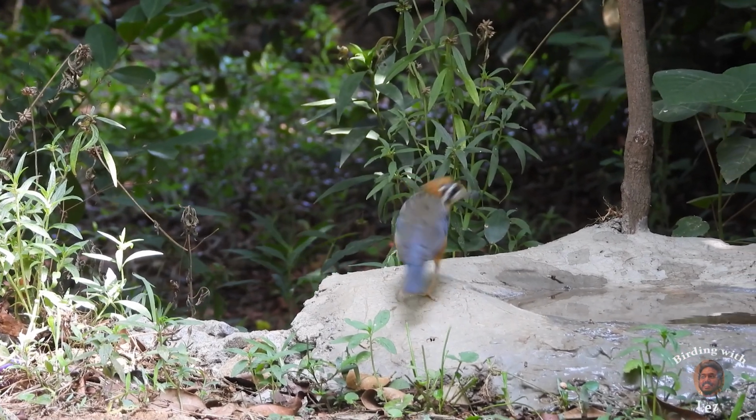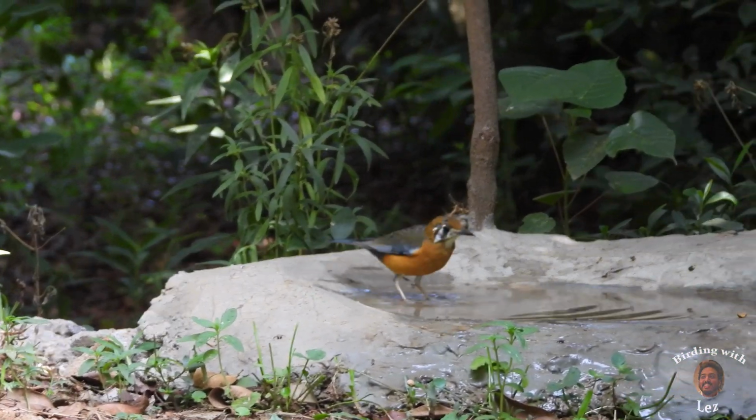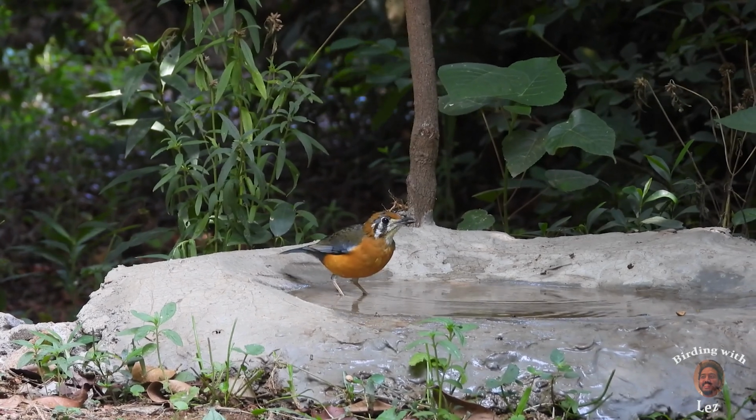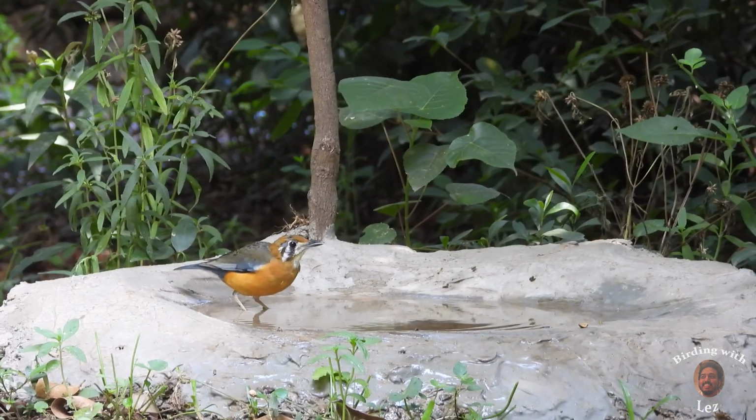Observation tips. Look for it near forest trails, especially early in the morning. Listen for its melodious song during the breeding season. Remain quiet and patient as it is a shy and elusive species.